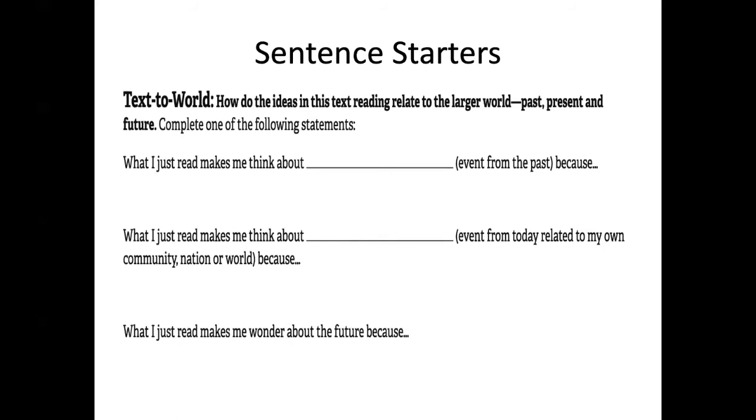So some of these ideas that cross human condition can get at text to world. So it doesn't even always have to be necessarily an event, but something like motherly love or hope. These things get at text to world connections, big understandings.